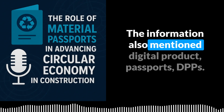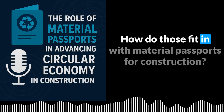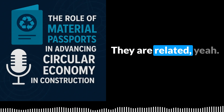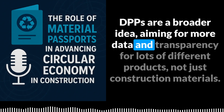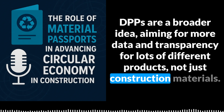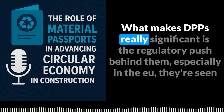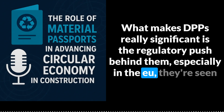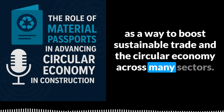The information also mentioned digital product passports, DPPs. How do those fit in with material passports for construction? Are they related? They are related, yeah. DPPs are a broader idea aiming for more data and transparency for lots of different products, not just construction materials. Okay, a wider scope. But what makes DPPs really significant is the regulatory push behind them, especially in the EU. They're seen as a way to boost sustainable trade and the circular economy across many sectors.